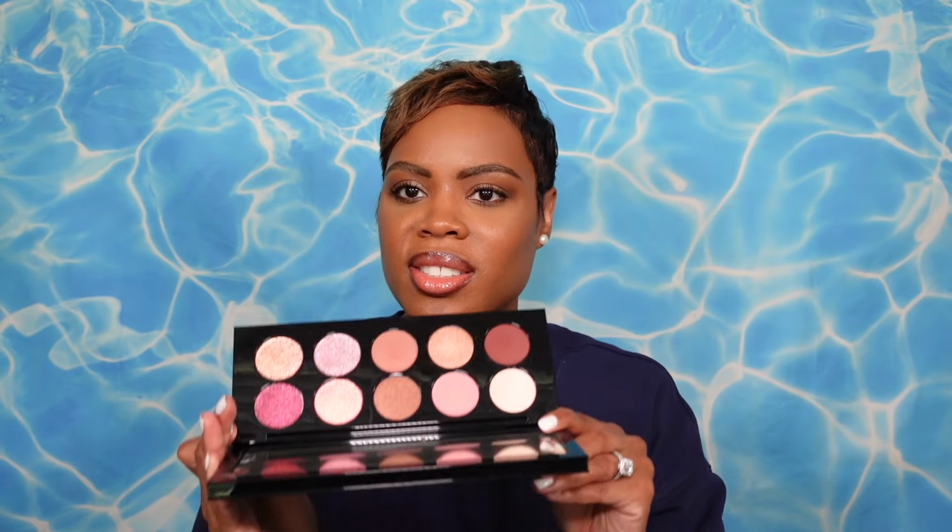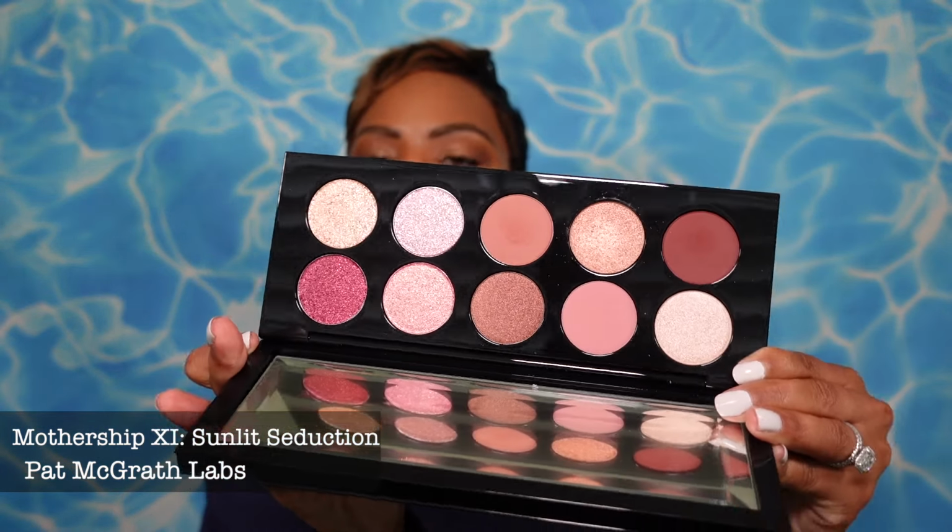Now, when I want a little more color, but I still want to keep the summer vibes going, this right here, it's something about that Pat McGrath display at Sephora, y'all. It is so enticing. It just is. But this palette right here for summer in particular, she's giving. And this is their latest palette, you all. This is the new Pat McGrath Mothership. It's the 11th one. Can you believe it's been 11 Mothership palettes at this point? And this is the Sunlit Seduction. And this one is very much bronzy pinky.